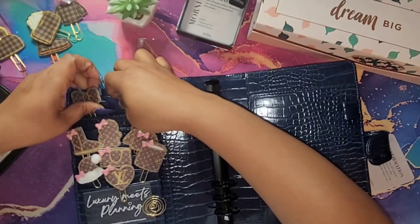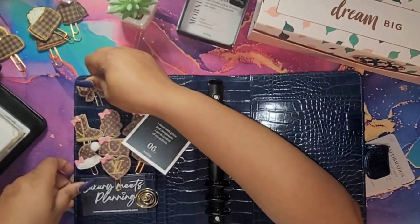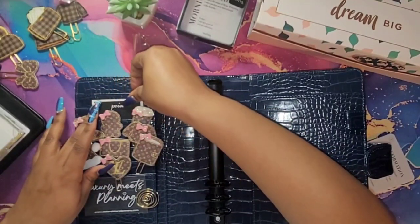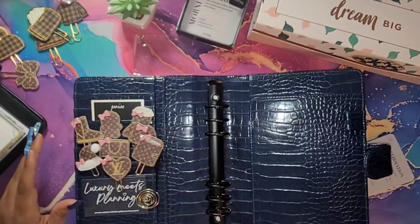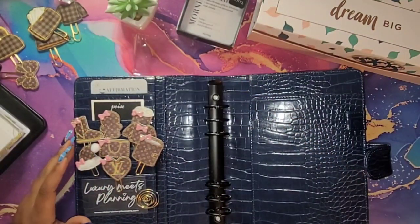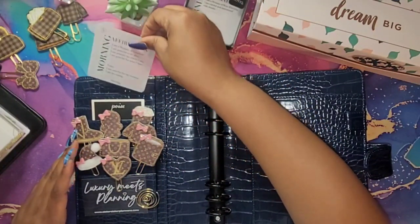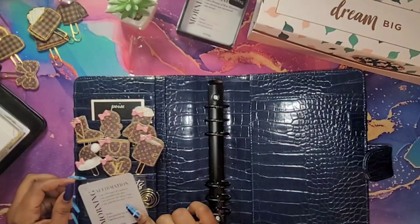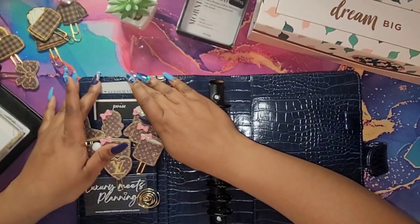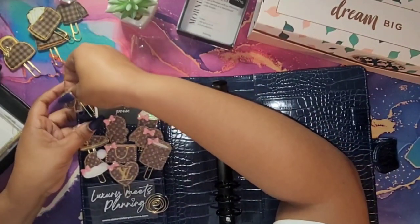Okay, hold up. Let's do it like this. We're gonna move this baby down, cause I can. And then, can I put this here? Yup. Cause if I need to during the day, I can just slide it out and say it, but I like having it here. So I can just open my planner up and see it. But we're going to slide that baby right there for right now. And I might go back and change it. I'm not sure. We'll see about that.